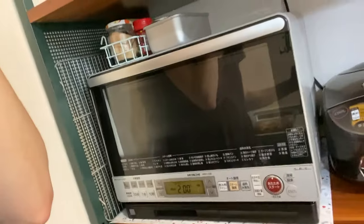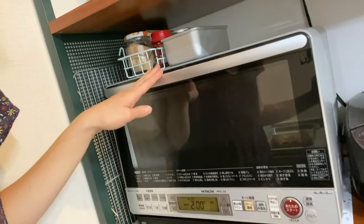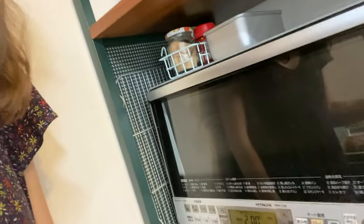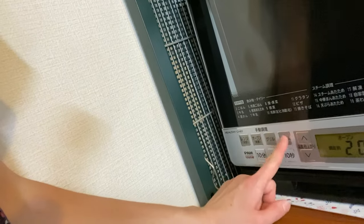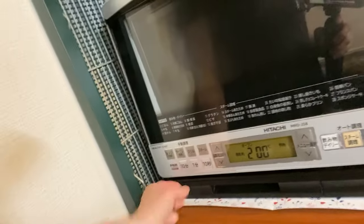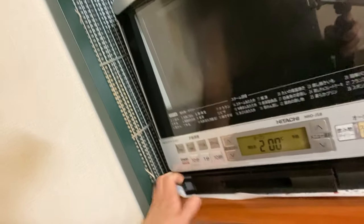Okay, so as I was saying, this is an oven in Japan. It's actually a combination microwave and oven. And this recipe is for baked chicken drumsticks. So I'm just preheating it here. There's a range or microwave option. There's also a grill, which I've never used, and a steam. There's a little compartment here that we can pop out and fill with water. And then it's like a convection slash steam oven.